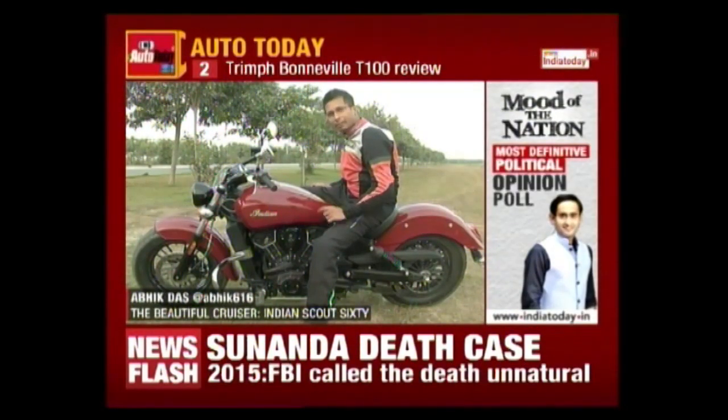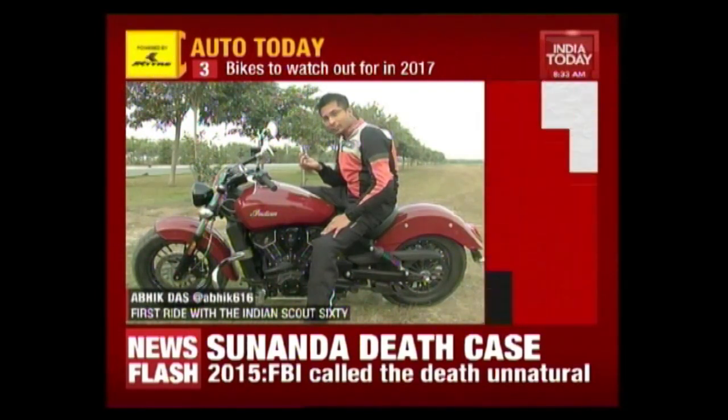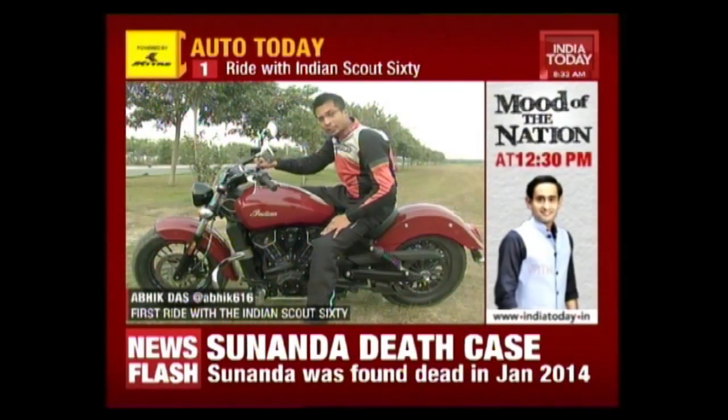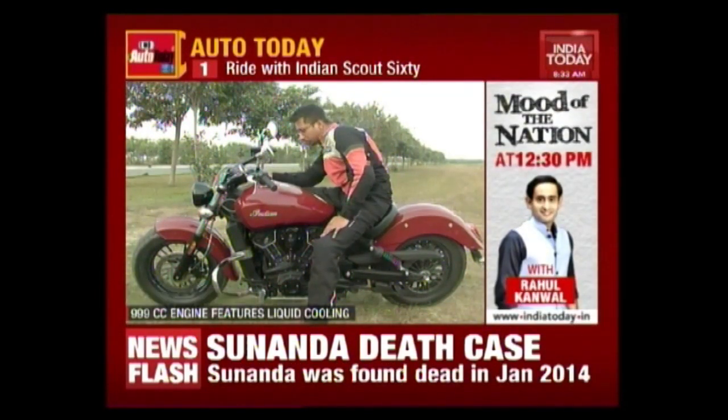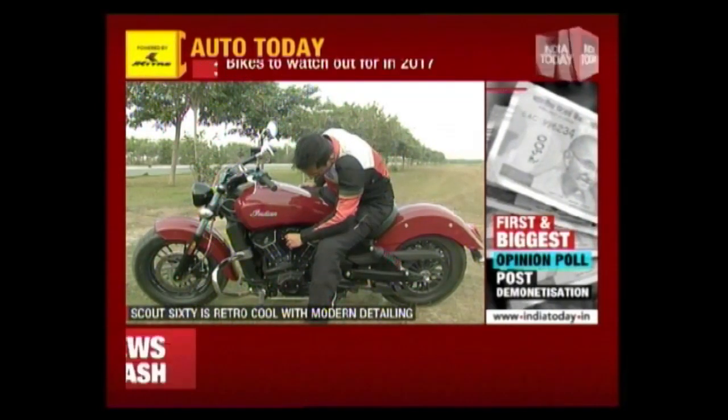Now, you're going to spend the first minute on this motorcycle trying to find where this slots in. The usual location is usually here, maybe on the side, but it's not there. Well, in true American style, it goes in right here.